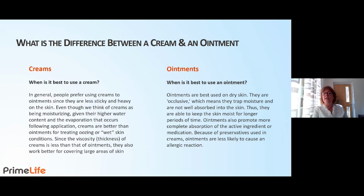Ointments, on the other hand, are best to be used on dry skin. They are occlusive, which means they trap the moisture and are not well absorbed into the skin. Therefore, they can keep the skin moist for longer periods of time. Ointments also promote more complete absorption of the active ingredient or medication. Because of the preservatives used in creams, ointments are less likely to cause an allergic reaction.